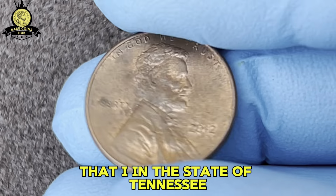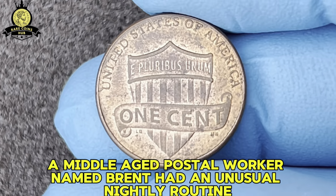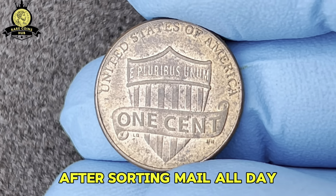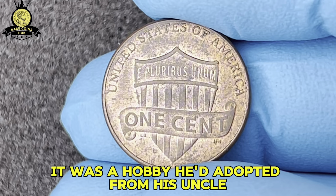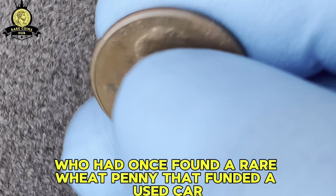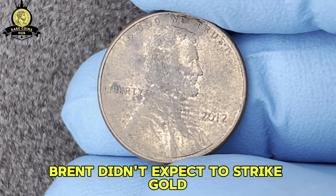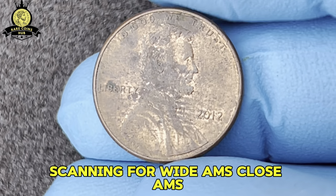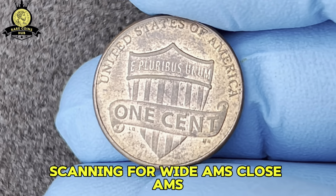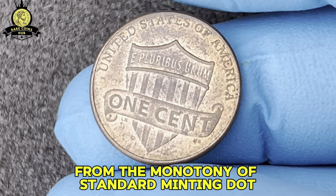In the state of Tennessee, a middle-aged postal worker named Brent had an unusual nightly routine. After sorting mail all day, he came home to sort coins. It was a hobby he'd adopted from his uncle, who had once found a rare wheat penny that funded a used car. Brent didn't expect to strike gold. He searched rolls of pennies out of habit, scanning for wide AMs, close AMs, reverse anomalies, anything unusual that stood apart from the monotony of standard minting.